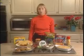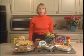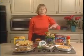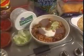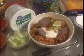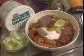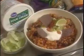Now, another option when you're looking at replacing ground beef is to look for a recipe that's maybe a little bit different, something new for your family to try. And what I have here is a vegetarian chili, which includes black beans, barley, red pepper, and it's topped with an avocado salsa, and then you've got some of the baked chips in there, and again it has some of the low-fat sour cream to top it off.